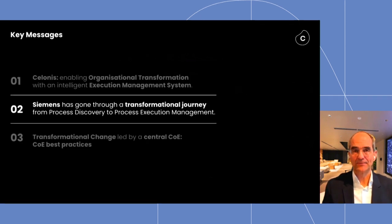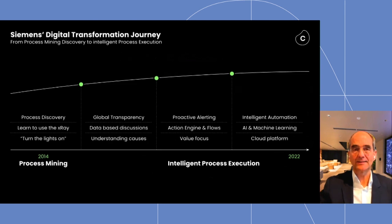Let's make it more specific, and let's have a look at how Siemens has taken advantage of this Celonis approach. At Siemens, we started our transformational journey back in 2014, when we made first usage of Celonis to discover actual processes. And this typically is the first step: turn the light on processes in the sense of applying an X-ray, which allows the organization to understand how the processes are actually happening, to achieve global transparency and start a database discussion.